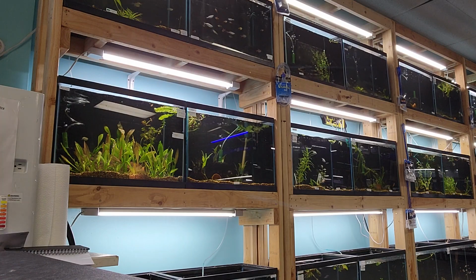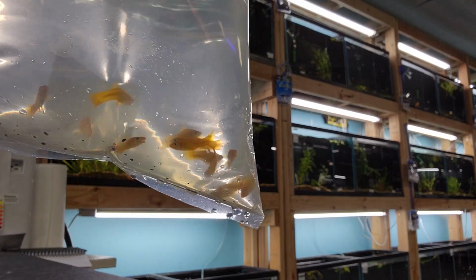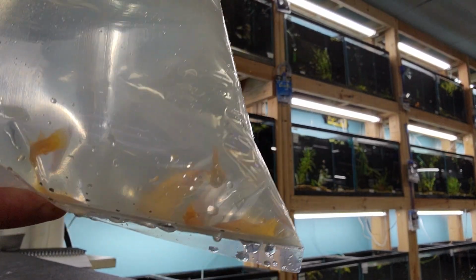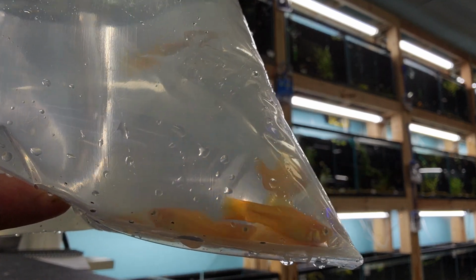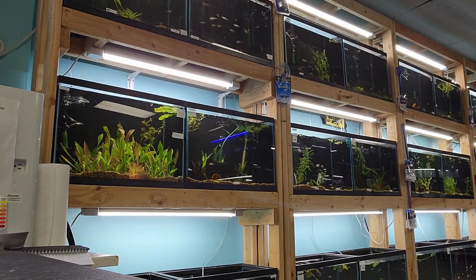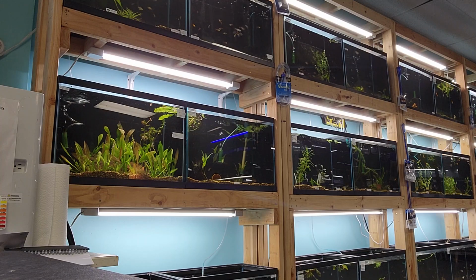Looks like they did what they always do, send me nothing but females. There's a few young males in there that haven't quite got a tail yet. I have started a couple of different lines of swordtails breeding myself because of that, because when you get nothing but females in, it looks like you just got platies in your tank.